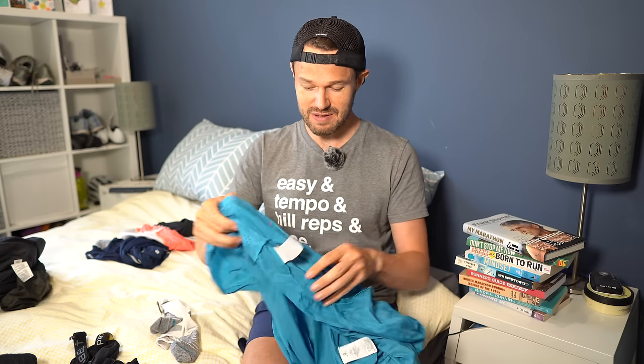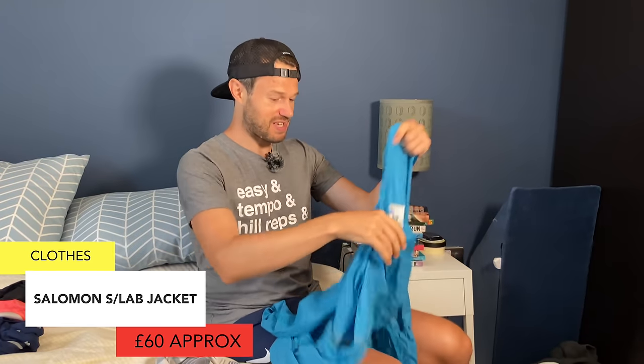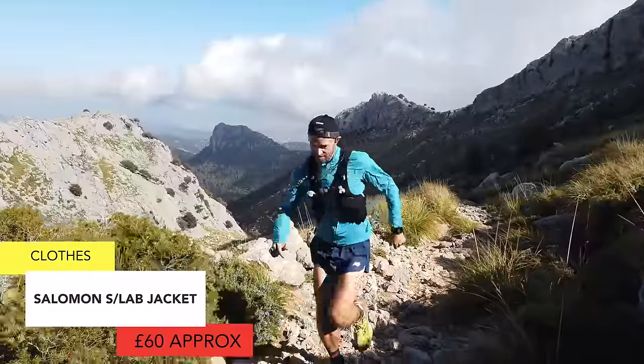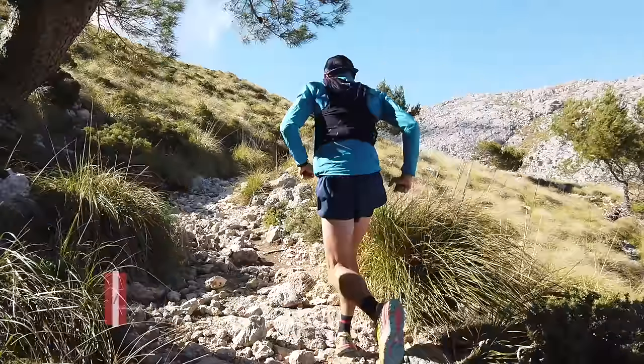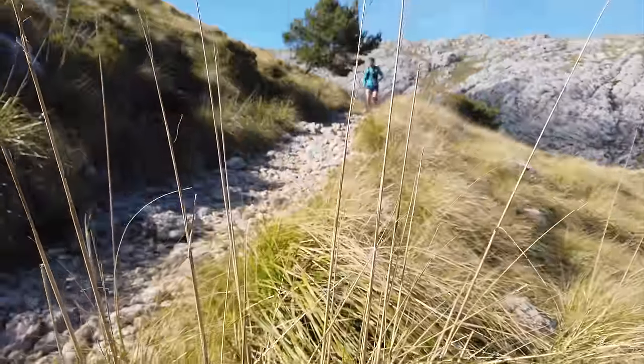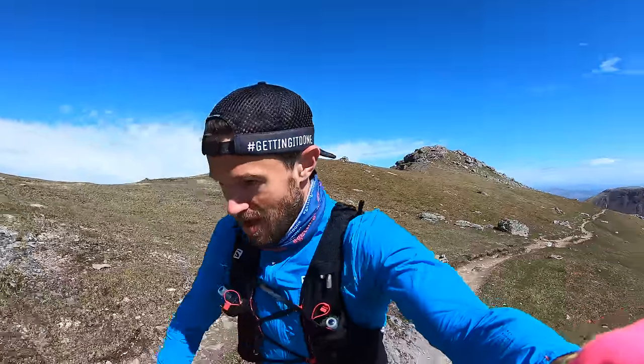I have my blue Salomon jacket. This is just a windproof jacket. If it goes anywhere near water, it's absolutely hopeless. But in a windy, cold sort of day, it scrunches down to super tiny, just like that. And I can chuck that in my pack or whatever. Just such a versatile jacket. Really happy with that. I don't know if you can buy this anymore, but there'll be a current model. I'll link that down below. But yeah, the Salomon S-Lab jacket.